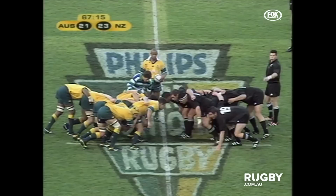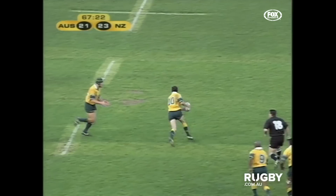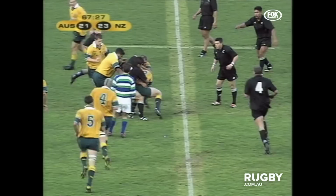Kelleher against Gregan now. Gregan off to Larkham. Herbert tries to bust in midfield. They've got him up off the ground here. So the Wallabies have to free it up, and they do it cleverly.